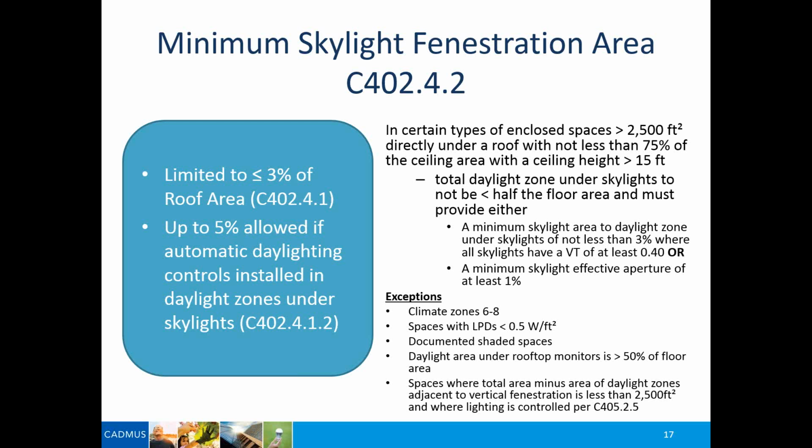system. Right now, if you look at the slide, in certain types of enclosed spaces greater than 2,500 square feet directly under a roof, with not less than 75% of the ceiling area having a ceiling height greater than 15 feet. So if I have a large space greater than 2,500 square feet, and 75% of my ceiling area has a ceiling height of greater than 15 feet, think of a high school gymnasium or a warehouse. Those are probably two of the occupancies that come to mind. You need to make sure that you have enough skylights so that half the floor area is in daylight zone.